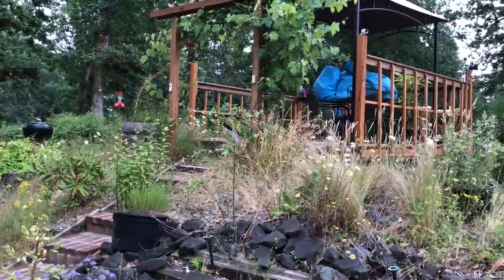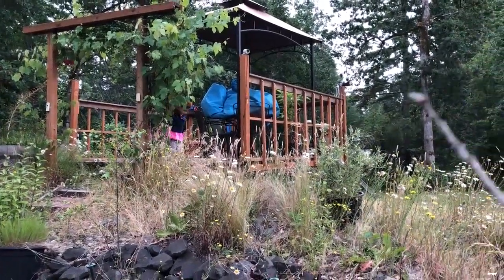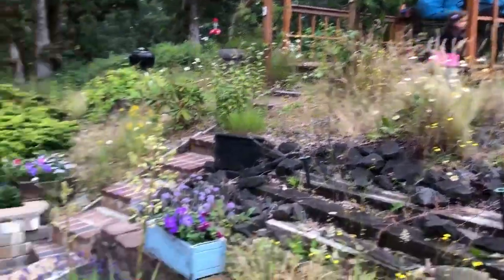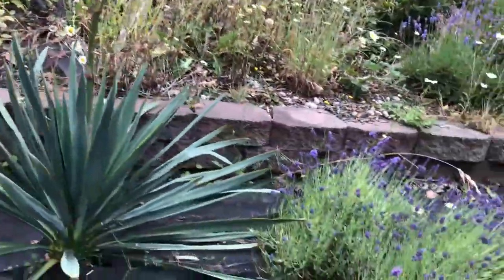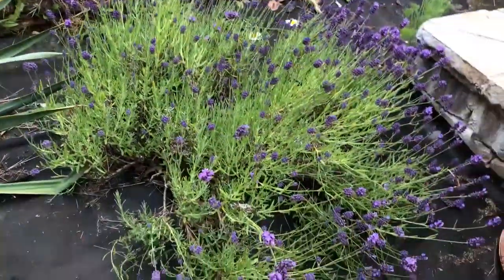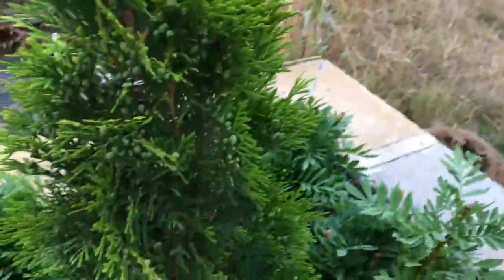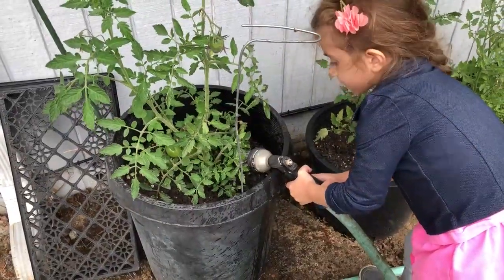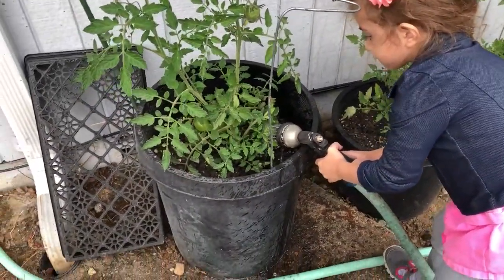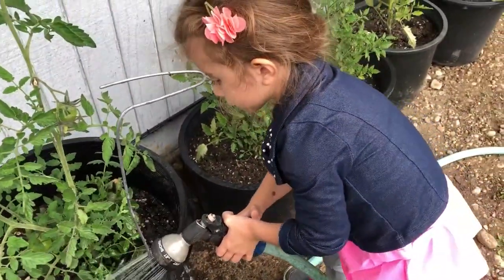Are you okay there? We put her bouncer over there so it doesn't get wet under the gazebo. Because really, with our weather, you can't tell when it's gonna rain. Here, lavenders, my marigolds are starting to bloom. I see over there. Lavender. Are you watering? Okay, you can do around over here. Here we go.